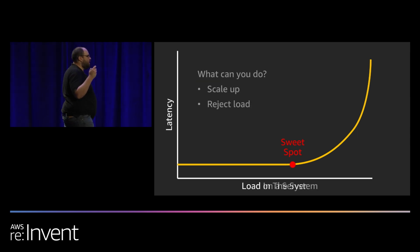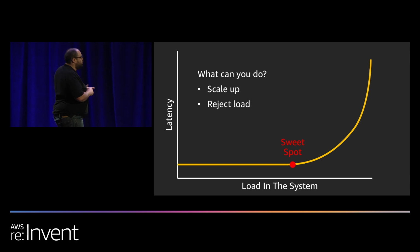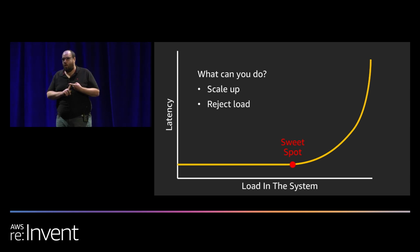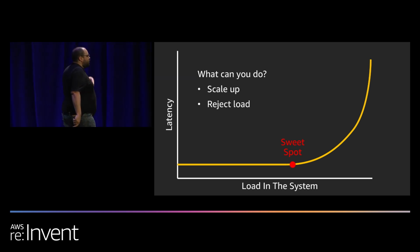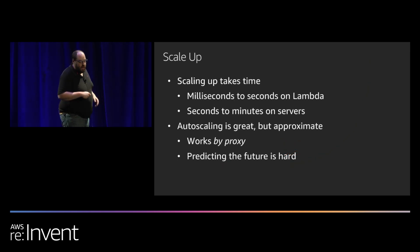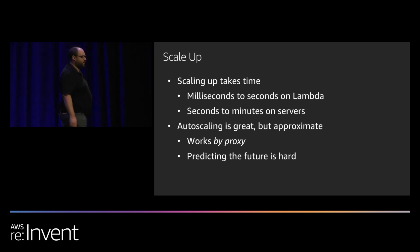And what happens if you exceed that sweet spot? Well, there are pretty much only two things you can do. You can reject load. You can tell your customers to go away, which is a nice operational practice, but not a great business practice. Or you can scale up. You can add more servers, more load balancers, more network, and so on. Scaling up takes time. Milliseconds to seconds on Lambda, depending on what your code's doing on the cold start path. Seconds to minutes on containers and servers, and who knows in your data center. Could be anything from seconds to weeks to months.